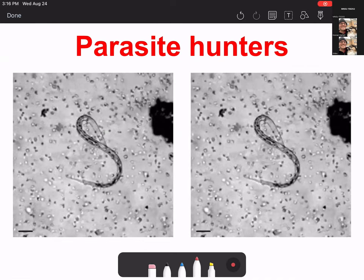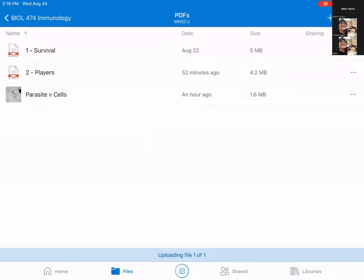Now, through a lot of public health interventions, we've eliminated a lot of parasites in the human population. We still have the tools to kill them on site whenever.